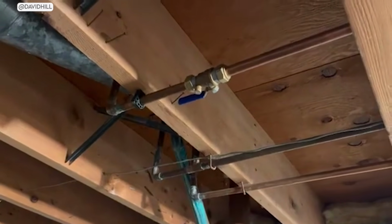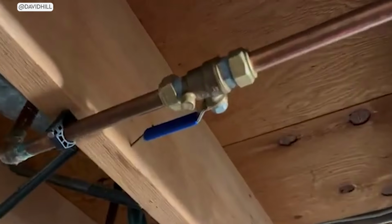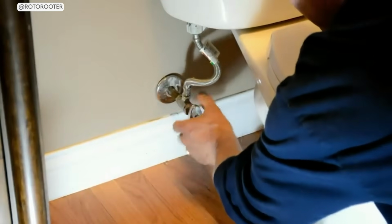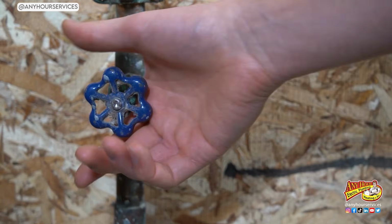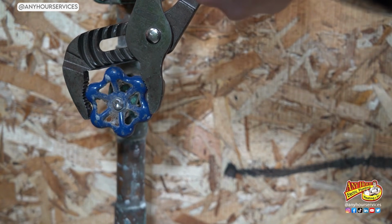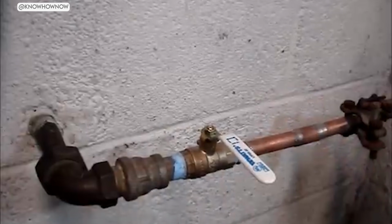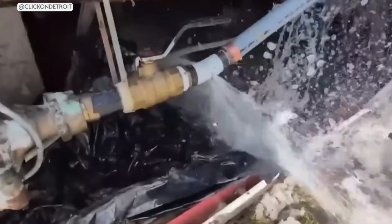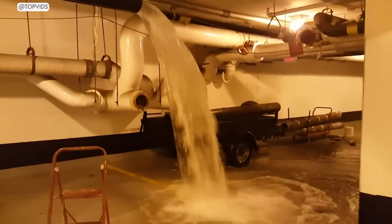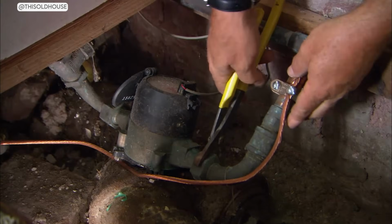The first secret is one that sounds almost too simple, but I promise you, it's the single most valuable thing you can learn about your plumbing system. You need to know where every shutoff valve in your house is, and you need to make sure every single one of them actually works. I can't tell you how many times I've seen a small leak turn into thousands of dollars in water damage because someone couldn't find the main shutoff valve while water was spraying everywhere.